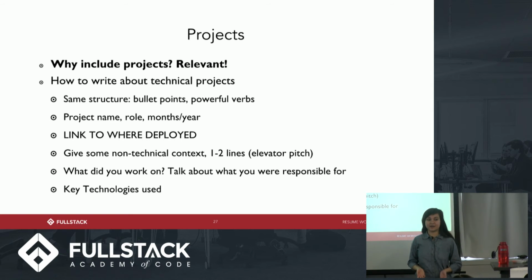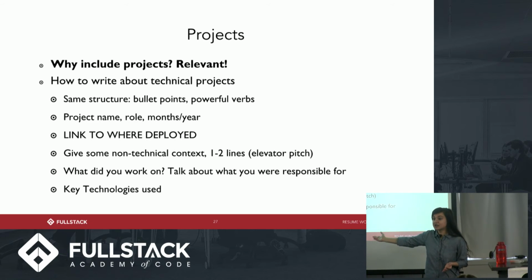We have a lot of group projects, right? We want to talk about what we did, but we also want to talk about what our teammates did. It's a team effort. It's really nice to say, while other people worked on this, this, this, and this, I worked on this. Key technologies used. This is huge because they want to know how you've been using the technologies that you say that you're so proficient in.